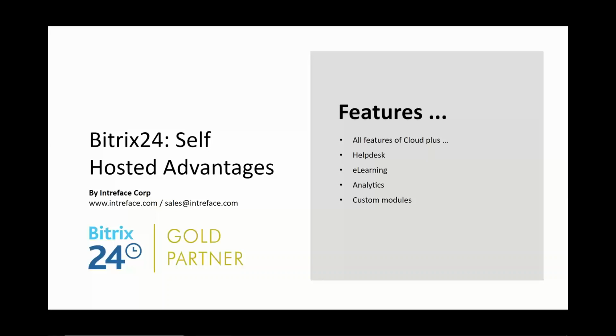Another feature that you also have access to are the help desk modules. The help desk is a tool that allows you to manage customer support inquiries. Customers can log their inquiries on a portal, and then help desk staff can process those tickets according to predefined rules. We'll have a look at that shortly in the system.